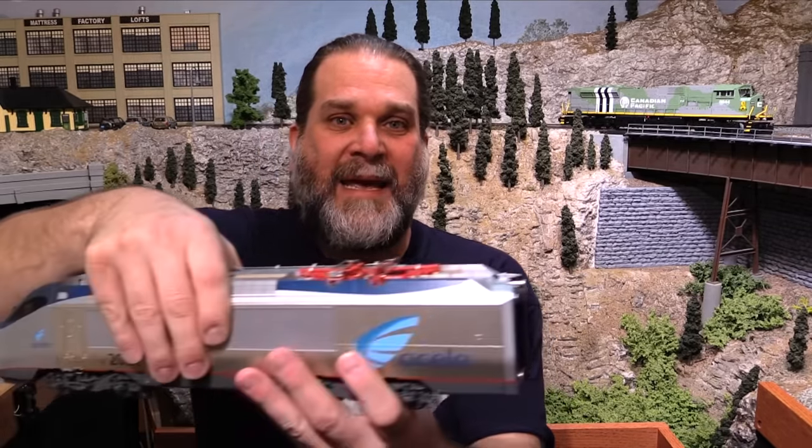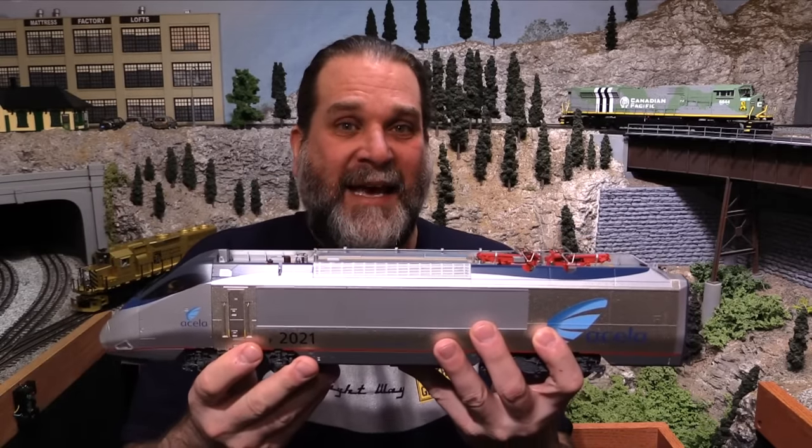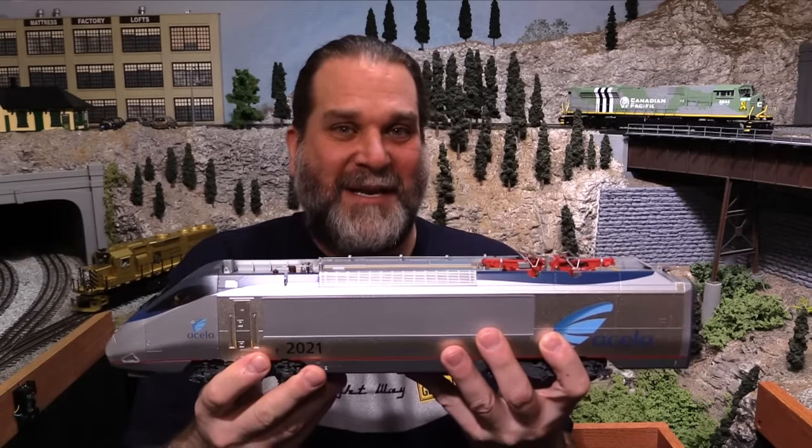Hey everybody, today we're going to be checking out what, in my opinion, is one of the most, if not the most, complex O-scale train sets ever made. I'm talking about Lionel's Amtrak Acela set, and it's coming up right now on Eric's Trains.